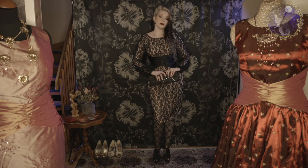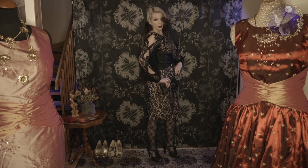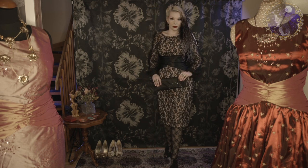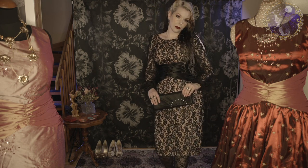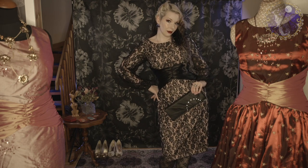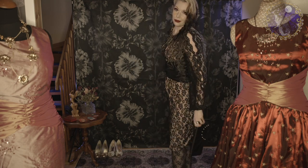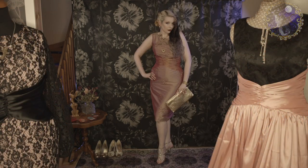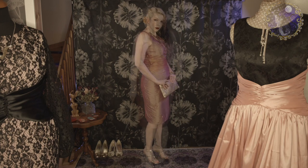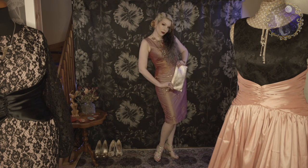So the sleeves have the scallop edge, and they are attached at two points with pearl beads. And the third dress, this is the silk fabric with taffeta cummerbund. It's embroidered silk.